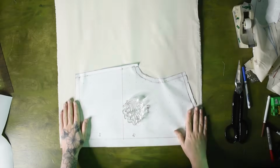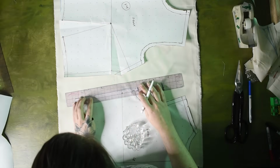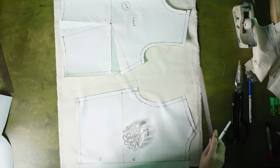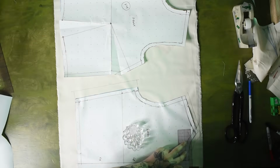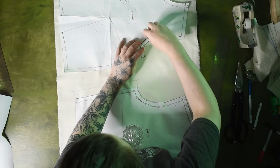I'm going to cut this out with an inch of seam allowance along the center back, but have that inch be along a fold so I can pinch it out of the way, and if I needed to take it out along the center back, this means I could. In the end, I didn't need to, but I just like to leave myself that option.